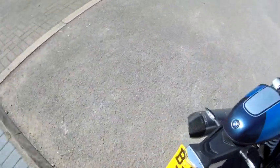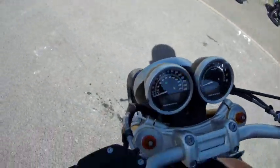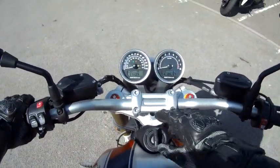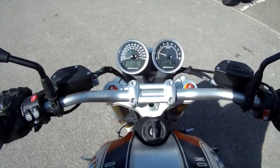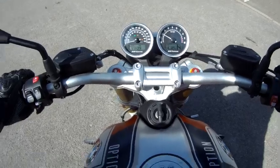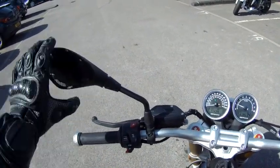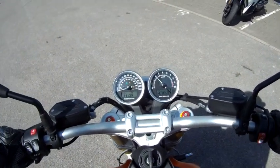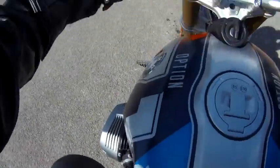But obviously it's got all the gadgets. Let's get on it and see what the riding position feels like. Oh yeah, you know what, I'm alright with that. Oh, that is bizarre, mate. That is bloody bizarre. I've never ridden a boxer engine before, but when you get on it, the sitting position is actually quite comfortable.